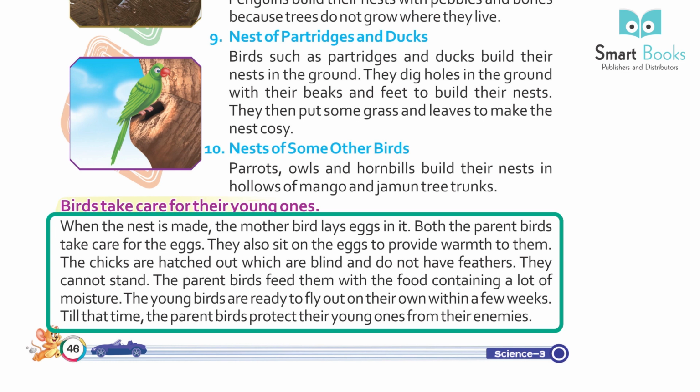They also sit on the eggs to provide warmth to them. The chicks are hatched out, which are blind and do not have feathers. They cannot stand. The parent birds feed them with food containing a lot of moisture. The young birds are ready to fly out on their own within a few weeks. Till that time, the parent birds protect their young ones from their enemies.